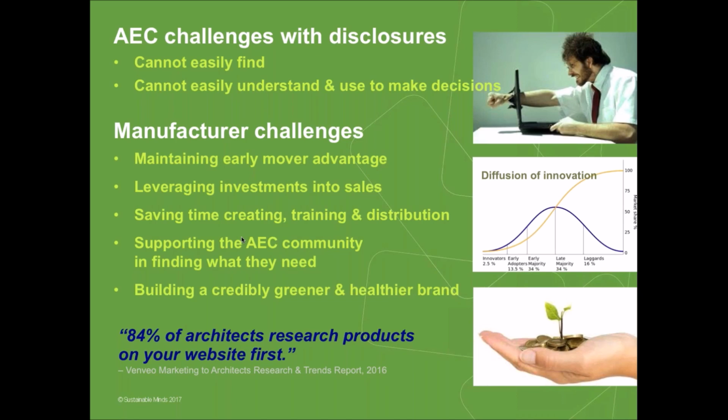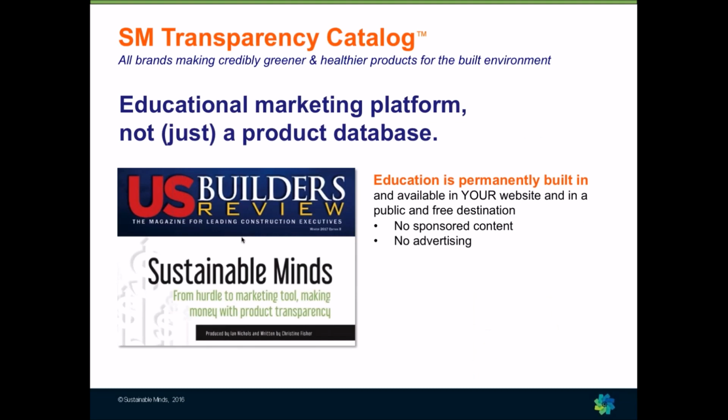And it actually turns out that when someone is doing research for products for a project, more often than not, they go to the manufacturer's website first. And so manufacturers are grappling with how do we make it clear which products that we have in our entire product line and product families, which are the ones that have transparency disclosures. And that's actually not easy to understand on many manufacturers' websites. So you're going to see Sustainable Minds is working to solve two problems, helping people find all the products with transparency information when someone goes to that manufacturer's website, as well as when someone comes to the transparency catalog, being able to find all the products from that manufacturer with disclosures. Because again, people aren't looking for disclosures, they're looking for products with disclosures.